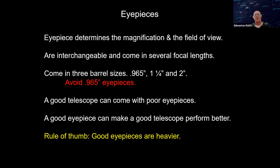These are the things that determine the magnification and how wide your field of view is. They're interchangeable. They come in many focal lengths, and there's usually a number printed on the barrel that tells you the focal length. That's measured in millimeters. And they come in three barrel sizes, and 1 1/4, the one in the middle there, and 2 inches. 1 1/4 is the most popular.